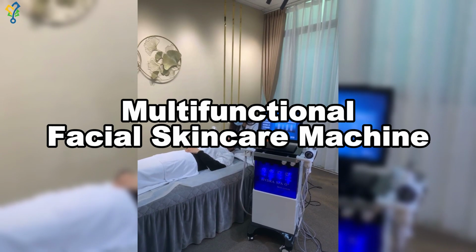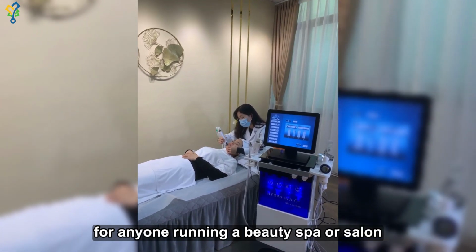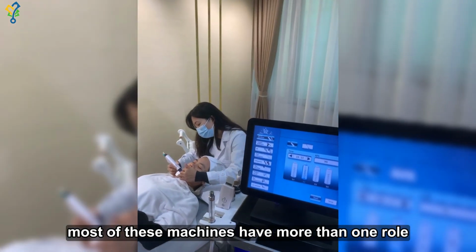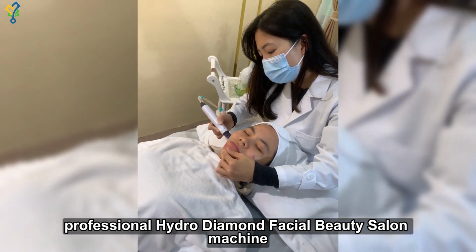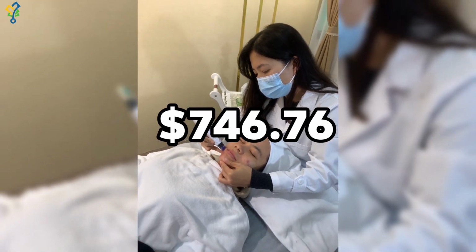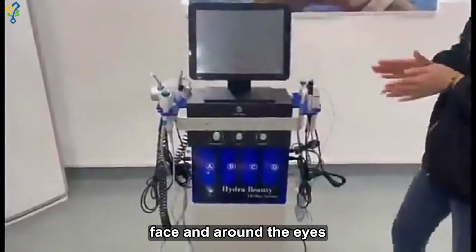Let's continue. 5. Multifunctional facial skincare machine. A multifunctional facial skincare machine is a good investment for anyone running a beauty spa or salon. Most of these machines have more than one function, which is the case of the multifunctional professional Hydro Diamond facial beauty salon machine. This facial skincare machine costs $746.76 on Alibaba and usually targets the body, face, and around the eyes.